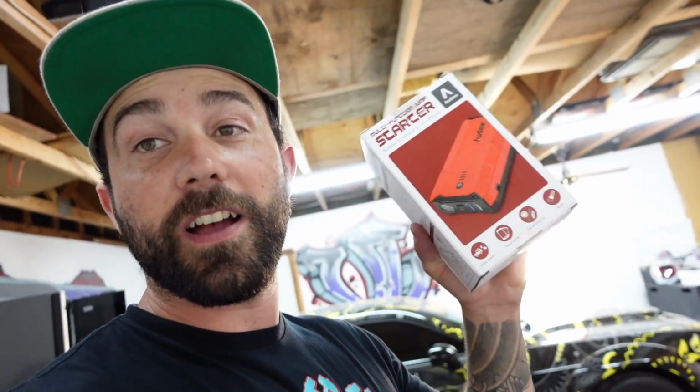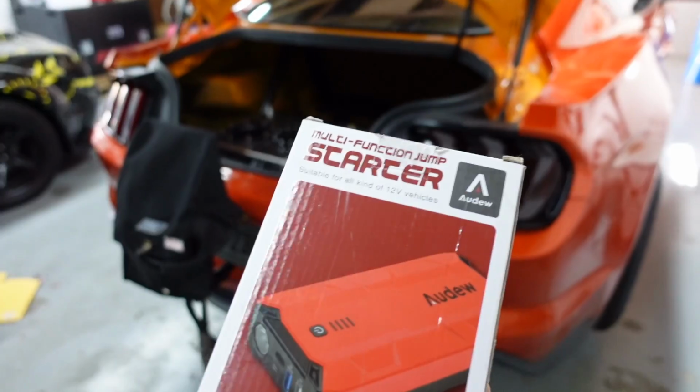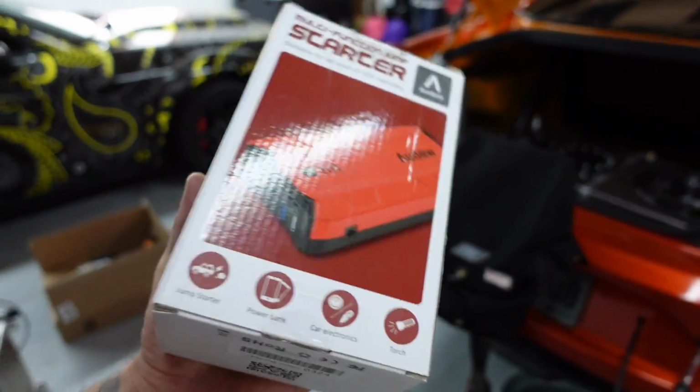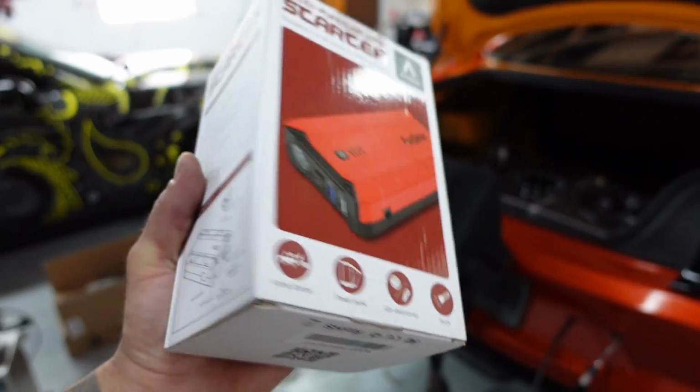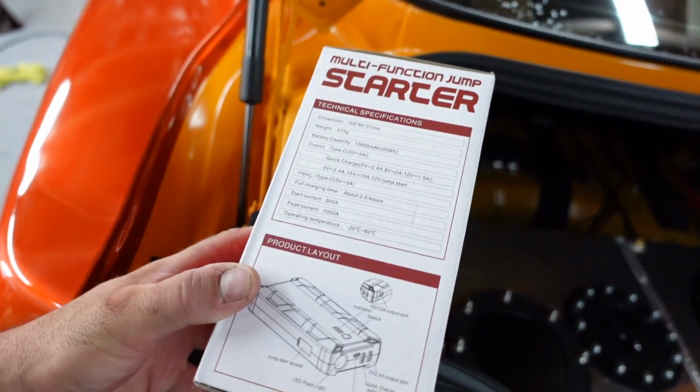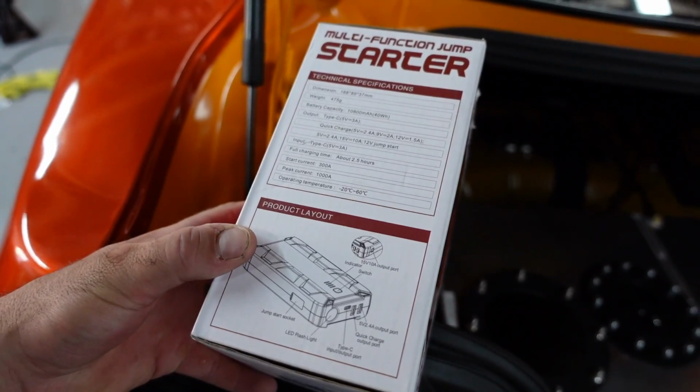This one could not come at a better time, though. This Audu multifunction jump starter is actually perfect because of how small it is. It can actually jump start a car, and it's really tiny, so I can keep it in the Mustang in case I'm in the lanes and the battery's dead. For some odd reason, we're trying to fix these electrical issues, but in case that happens again and the battery's low on voltage, we can jump it with this. It's super lightweight, it's tiny, and it can actually jump a car.